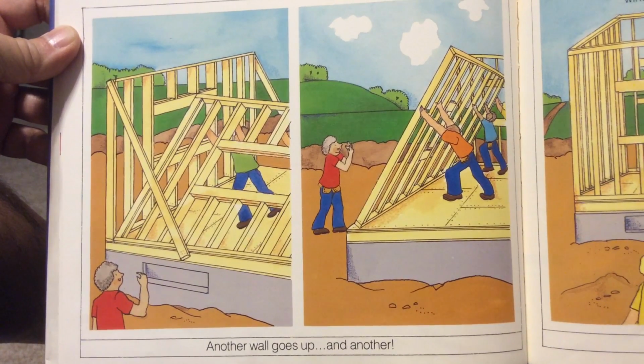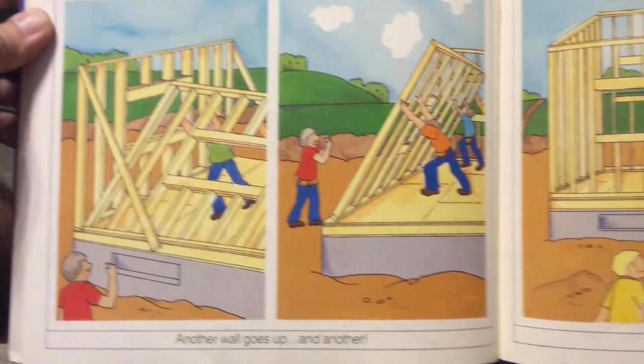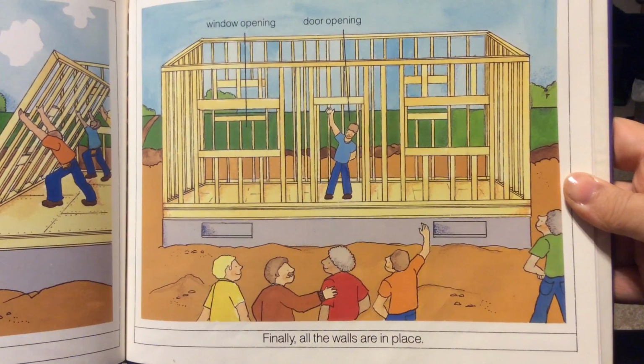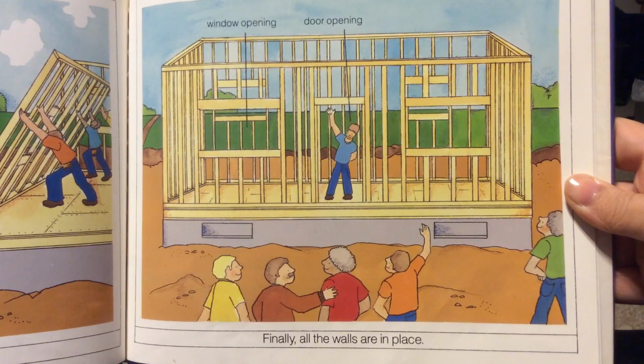Another wall goes up, and another. Finally, all the walls are in place. Window opening, door opening.